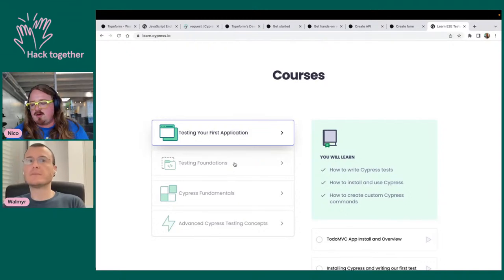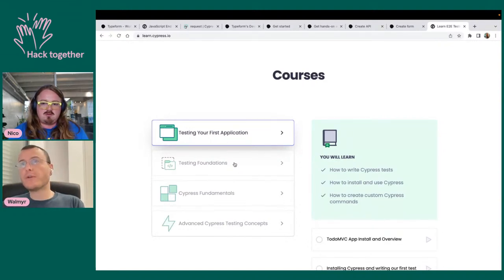Yeah, and on testing, should I write some tests for every single API call that my app is making? Is that your recommendation? I don't know if you should for all. I would say that you should understand which are the most important ones and write tests for those at least.